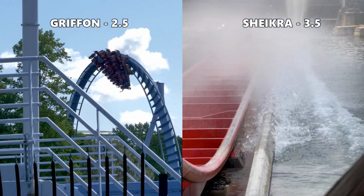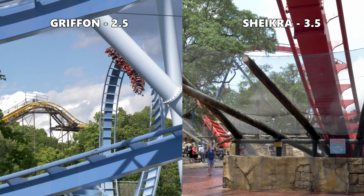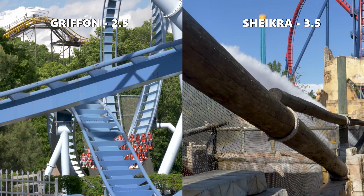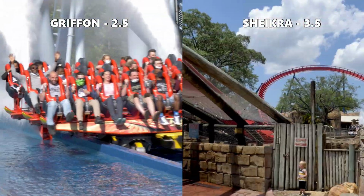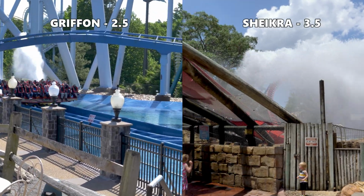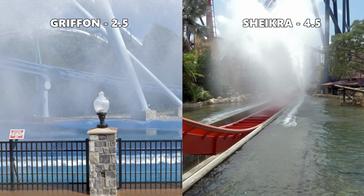On SheiKra, you can actually get to 3 sides of that splashdown. You can get to the front, the side, and the back. There's actually a restaurant on the back side, and I sat there and I had lunch. It's actually really cool because you can watch the roller coaster fly right above you as it goes right into the splashdown. SheiKra earns yet another point, this time for the splashdown.